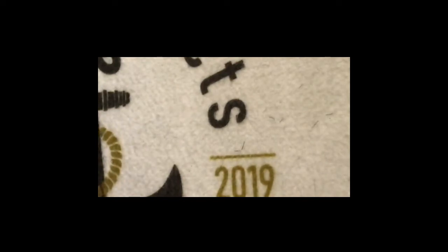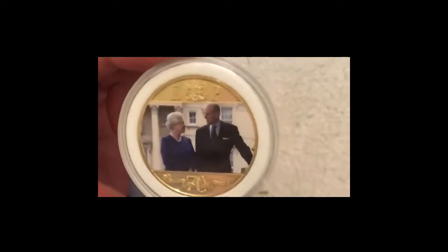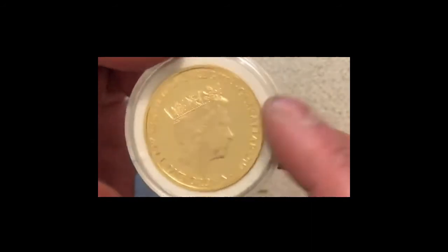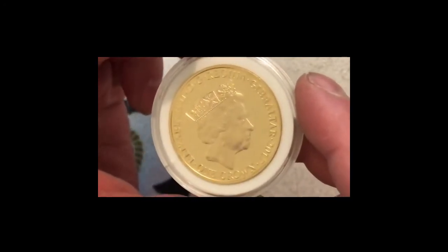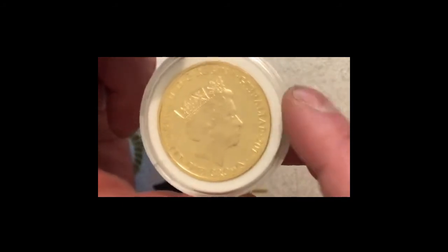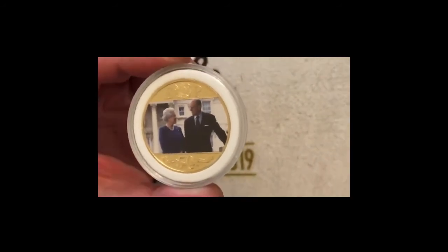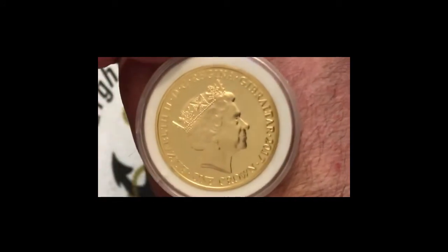So next up we have, those of you that watch me on a regular basis will know that I absolutely love my crowns. So next up we have an absolute stunner: a 2000s millennial decade crown, from the Isle of Gibraltar in 2017, copper nickel layered in pure gold, limited edition of 19,999, and it's an absolute pearl. I really, really like that. So that will go nicely in my crown collection. Absolute beauty.